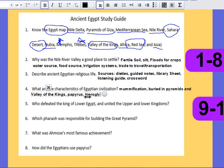Hieroglyphics. That's a good one. What's another one? Pharaohs. They called them pharaohs instead of kings. What's another one? They got the Sphinx. Okay, the Sphinx. Now are you getting the hang of it, seeing those characteristics that make Egypt unique? Okay, what else? Calendar.